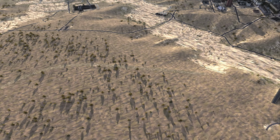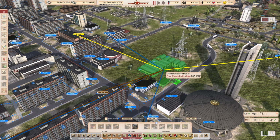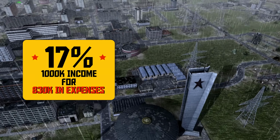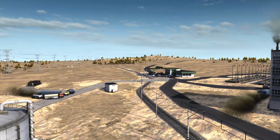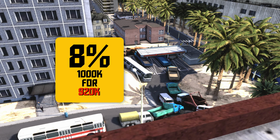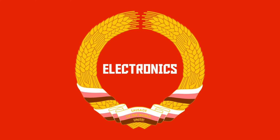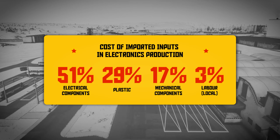We started by building just one electronics assembly factory and buying all of the inputs it needed. The result, surprisingly, wasn't all that bad, offering a 17% discount compared to just importing electronics. For exports, the deal was far less impressive at only 8%, which hopefully covered the fuel and the vehicle repairs expenses to run the factory. Well, that's about it.